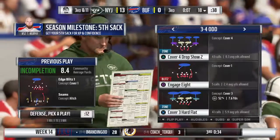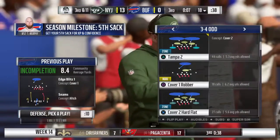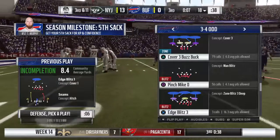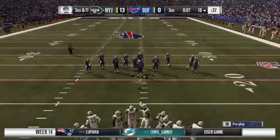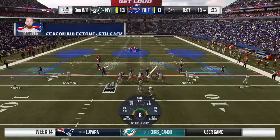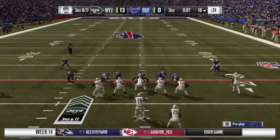What's the old adage? Be quick, but don't hurry. Well, that went right out the window there. He was hurried, harassed. That ball had to be gotten rid of, otherwise he was going to get sacked. The Jets on 3rd down. They've converted just 2 for 6 thus far. This is 3rd and 11.